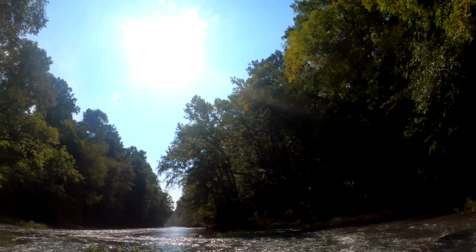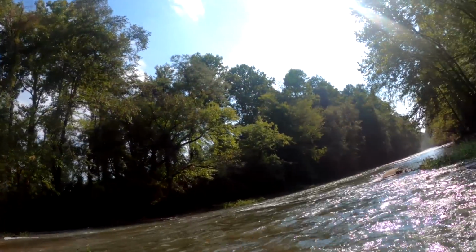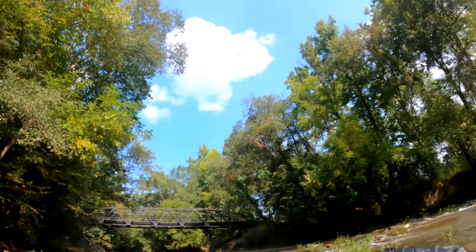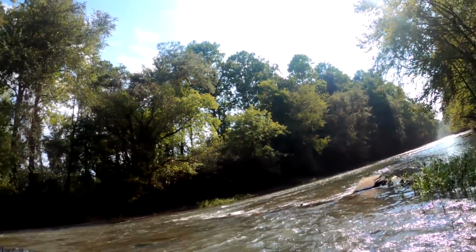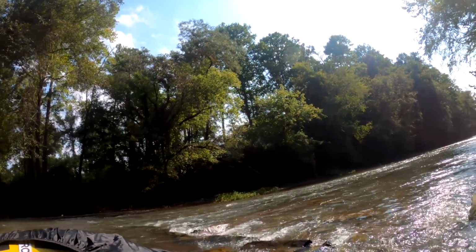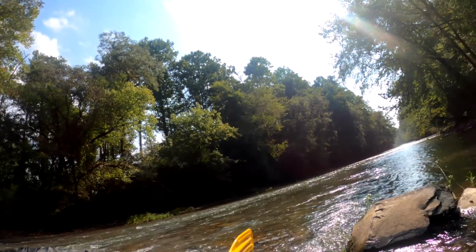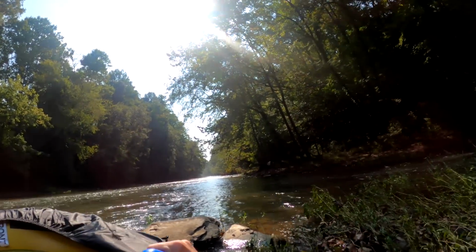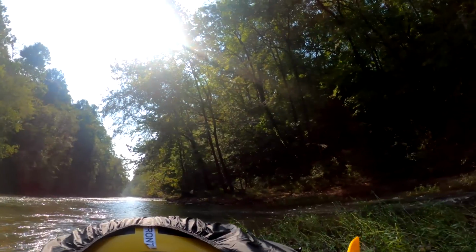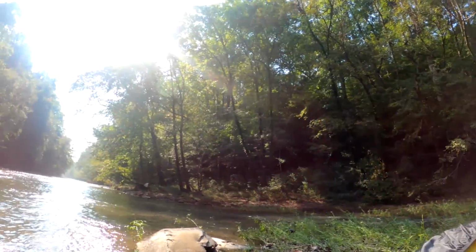I think I see some big rocks here. Woohoo! Oh, now we're turned around. Oh, there's the trestle. Let's see. Oh, they're big rocks. Big rocks. Man, this thing's hard to control. Let's see if I can turn this thing around. I bet I can't.